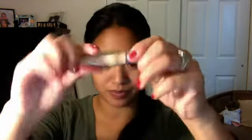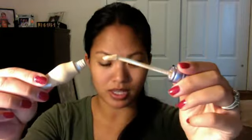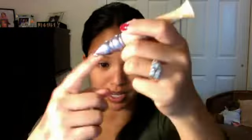Now the original packaging actually came out like this. It comes out like this. But they changed it. Now it's a squeeze tube. It looks the same, but it actually comes out from the top and you can squeeze it. The reason for that is because people were complaining that they couldn't scoop out the rest of their product and they felt that they were wasting product, which is absolutely true. This stuff is liquid gold, so everyone's like, I gotta have all of it.